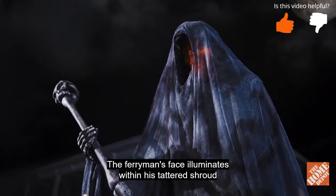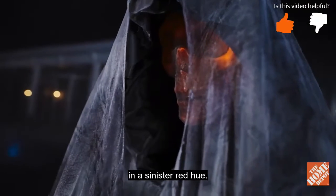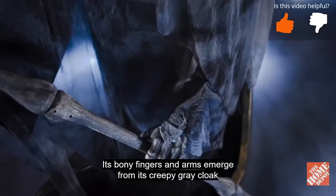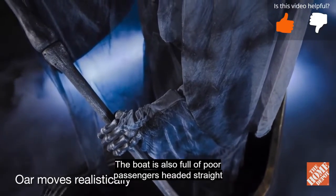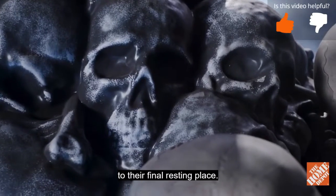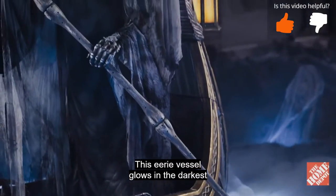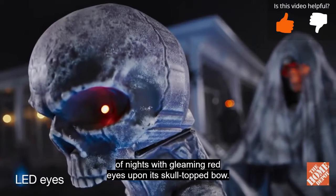The ferryman's face illuminates within his tattered shroud in a sinister red hue. Its bony fingers and arms emerge from its creepy gray cloak to grip and row the oar. The boat is also full of poor passengers headed straight to their final resting place. This eerie vessel glows in the darkest of nights with gleaming red eyes upon its skull-topped bow.